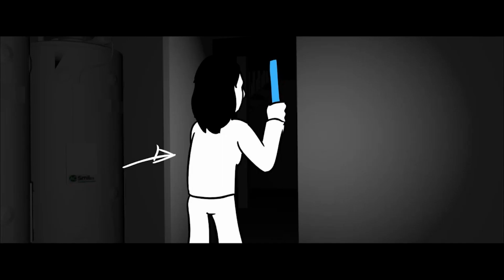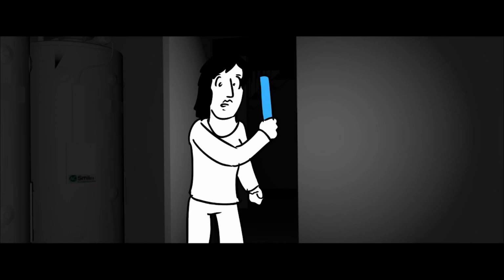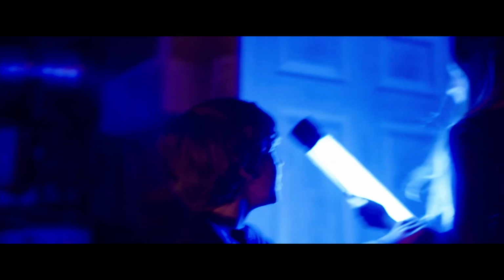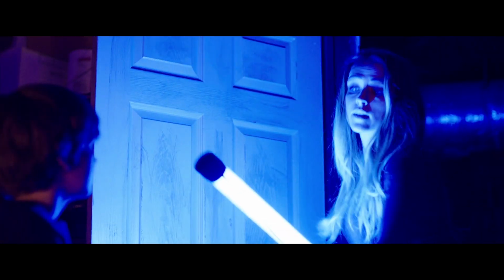Rebecca takes the blacklight and heads for the other rooms of the basement. Martin doesn't want her to go. Rebecca tries to reassure him. She's just going to take inventory. She'll be right back. Wait, where are you going? To take inventory. Keep feeding the fire.